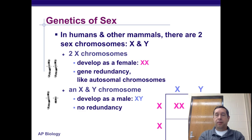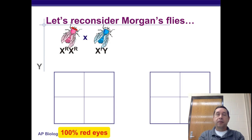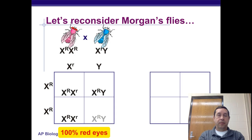So when we look at the Punnett square with our sexes here, 50% chance of being female, 50% chance of being male. So let's look at this a different way. Let's include the sex chromosomes in our Punnett square. And this is what we got. Again, all the offspring had red eyes because everyone had at least 1 big R gene.